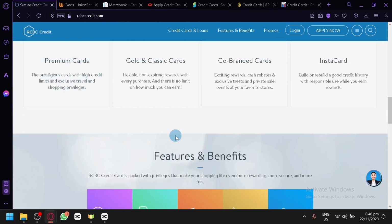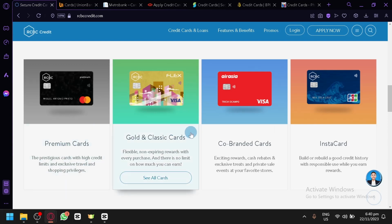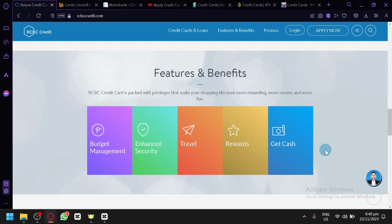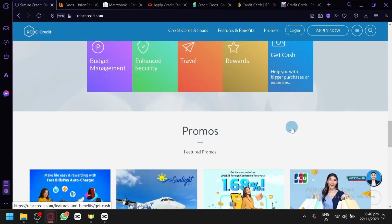Now, they have a lot of types of cards over here. You have premium cards, gold and classic cards, co-branded cards, and Insta cards. It packs a lot of features and benefits for you guys to use. You have budget management. You have good security. You have enhanced security for your credit cards. You will be able to use it for your travel. There are a lot of rewards that you could get from using the RCBC credit card, and you will be able to easily get cash.